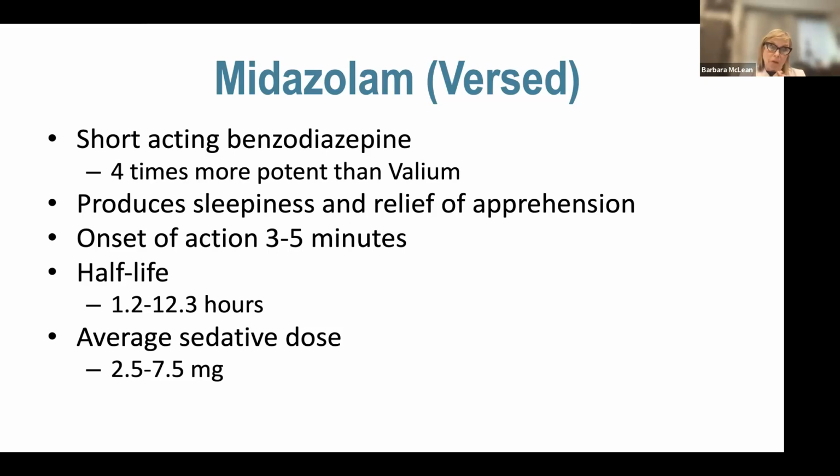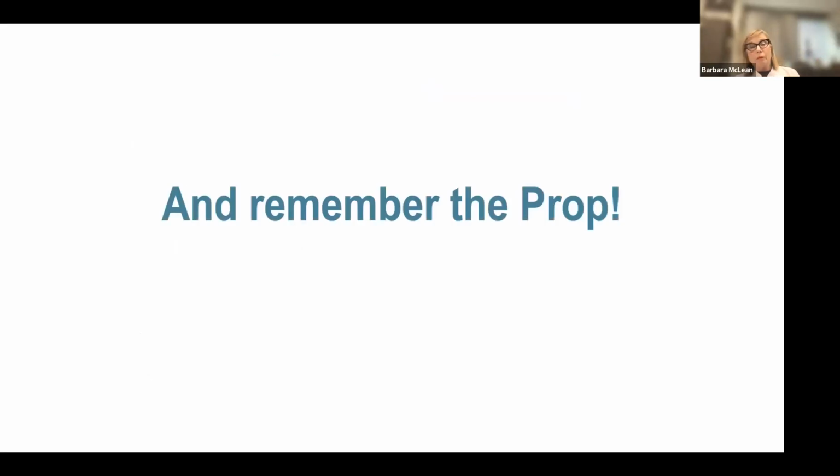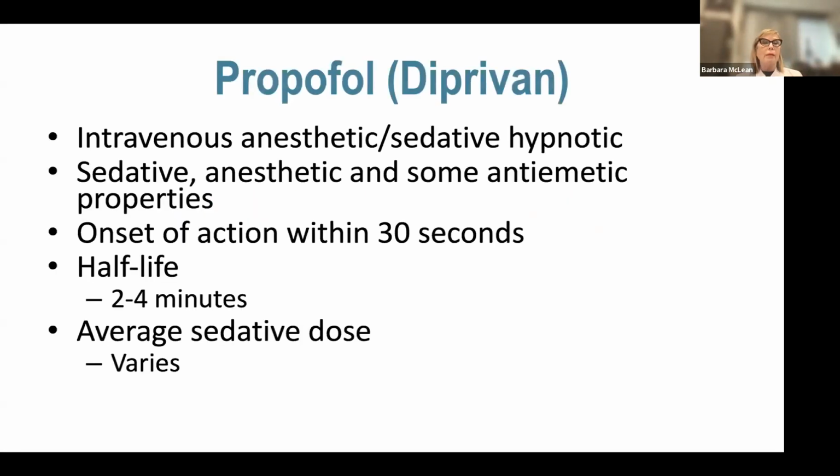So part of the importance in using Versed is to really understand how you're going to use it to help control anxiety and sedate your patients. So remember, that's the propofol, right? We all love propofol because it works really fast. The onset of action is 30 seconds. Half-life is 2 to 4 minutes. Quick on, quick off.